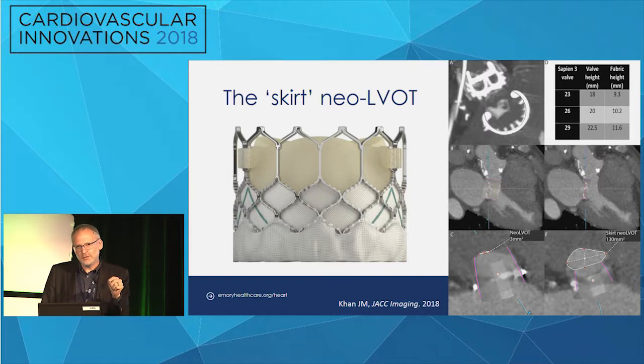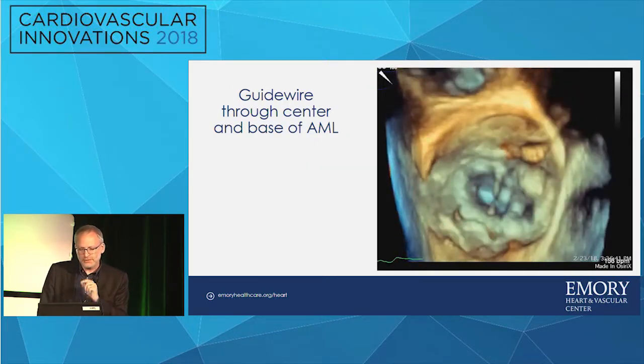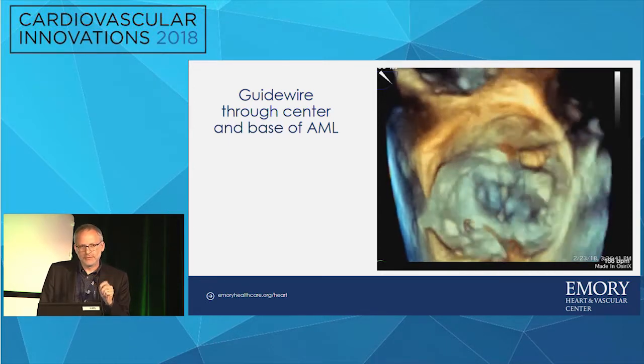So we say if your neo-LVOT is less than 150, you're in trouble. But your skirt neo-LVOT has to be greater than 150 to do the procedure. Is that a clear concept? Okay. This is what it looks like when the wire goes through the base of the leaflet from the surgeon's view.